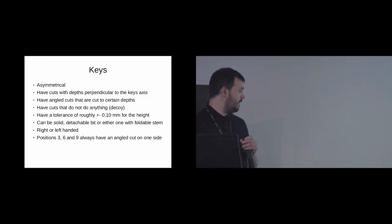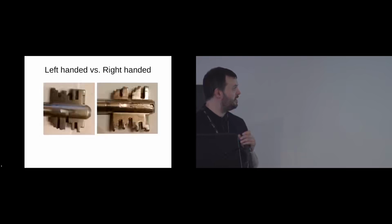And like I mentioned earlier, there's the thing that it's right or left-handed. So on a key, the groove is on the other side, as well as the angled cuts, or basically mirror images. And what we discovered is that wafer positions 3, 6, and 9, they always have an angled cut on one side. So here's the difference between two keys. That is a right-handed key, so turn clockwise to open. And this is a left-handed key, turn counterclockwise to open. So you can see the leading chamfer on this end is on the opposite side here. And also the little groove going here, in here it goes that way.